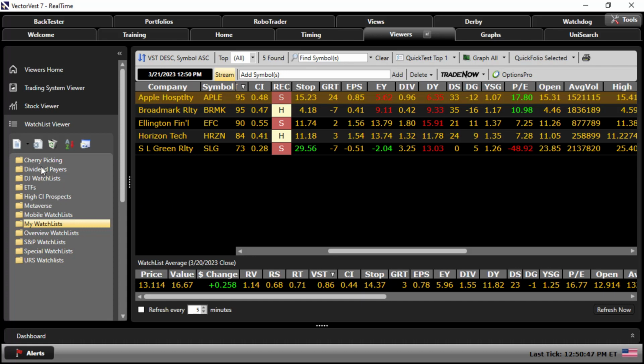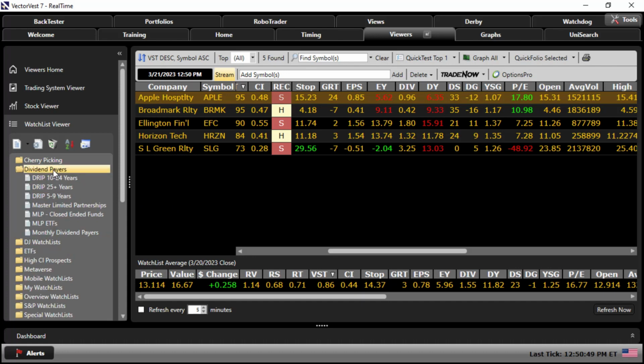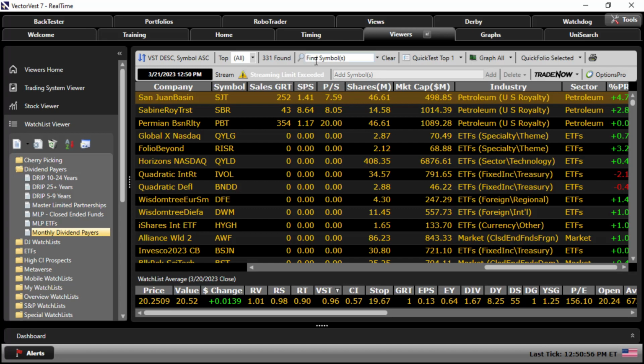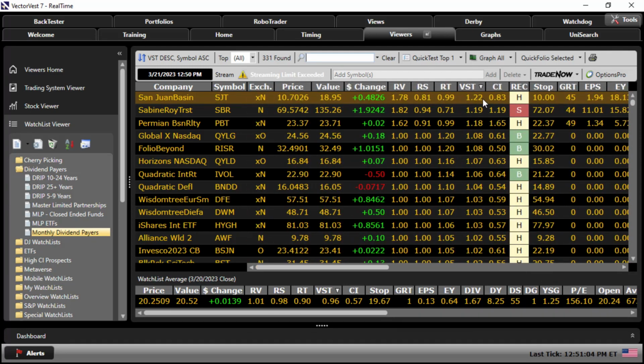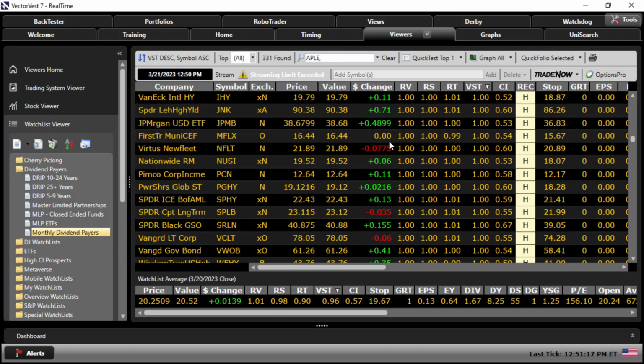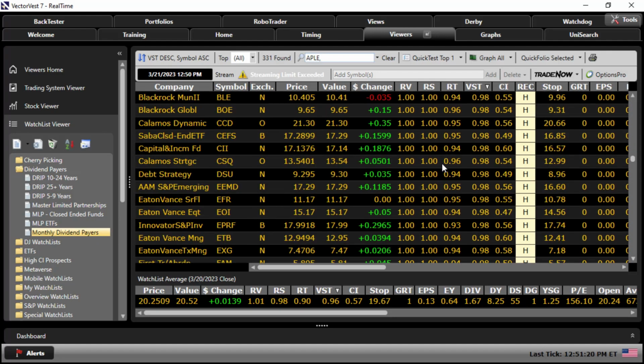If I go to a watch list that's built into our program called Dividend Payers, I can come in here and I have a list of monthly dividend payers, 331 stocks in this list, sorted by VST, sorted by value, safety, and timing, as we can see right here. And the great thing is I have the ability to see if I can find the stocks that we talked about. APLE was one of the stocks. Now I've got to scroll down a bit, all the way through 300 stocks, to find where APLE is.